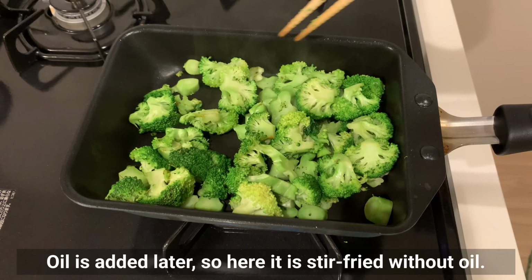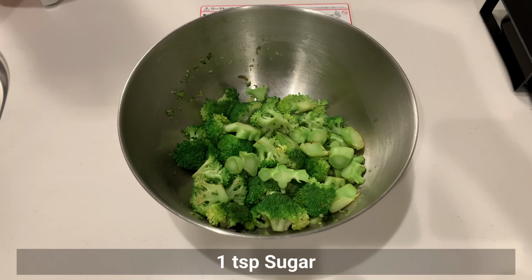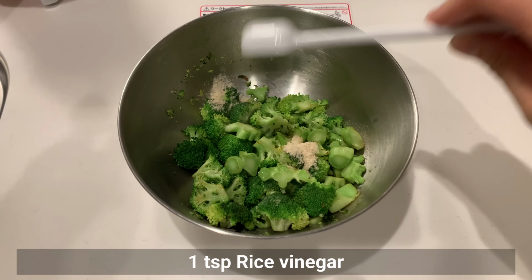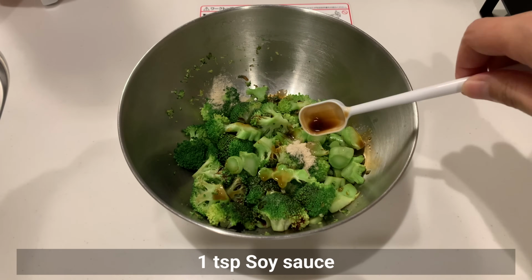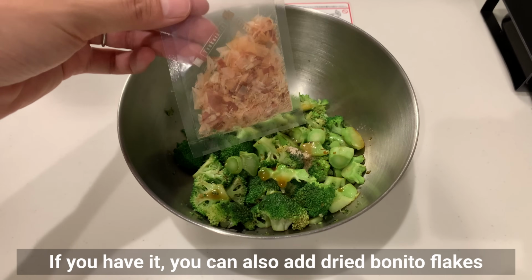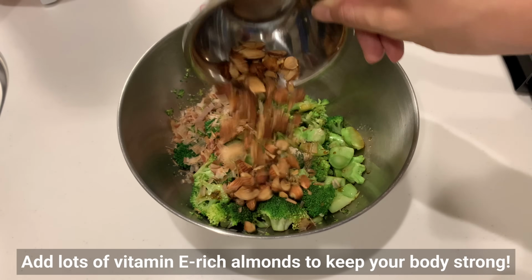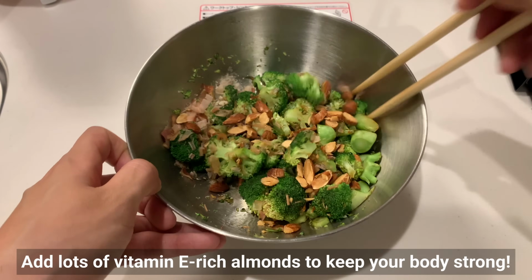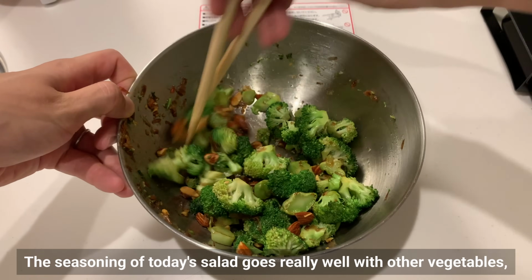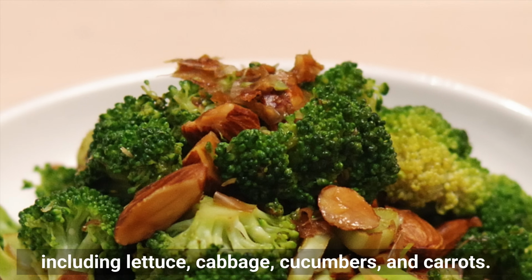Oil is added later, so here it's stir-fried without oil. When cooked, transfer to bowl. Put sugar, rice vinegar, soy sauce, and sesame oil. If you have it, you can also add dried bonito flakes to make it tastier and more nutritious. Add a lot of vitamin E rich almond to keep your body strong. The seasoning of today's salad goes really well with other vegetables, so try using it on all kinds of salads, including lettuce, cabbage, cucumbers, and carrots.